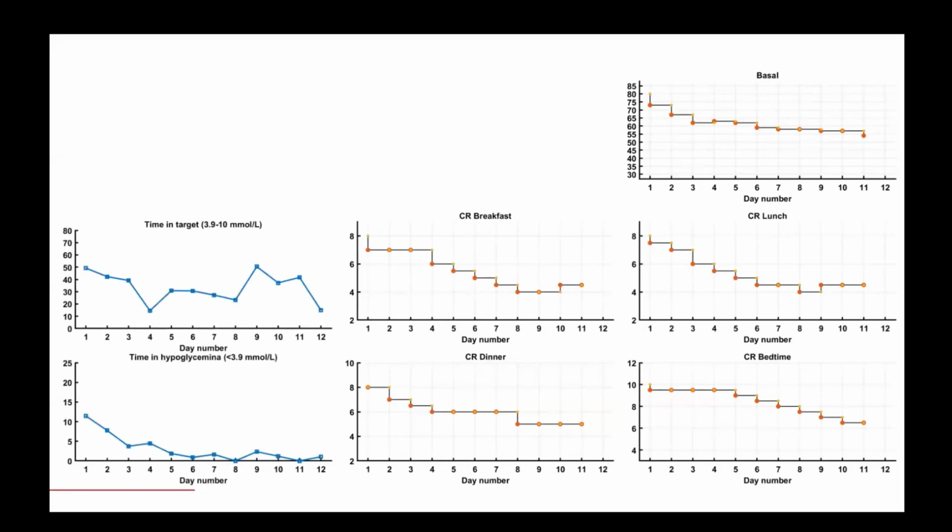And if you look at the percentage of time in hypoglycemia, so the lower figure, it drops significantly from 10% all the way to less than basically 2 or 3% and remains there. Now, again, these are two sample patients. Not everyone works very nicely like this. So the study is still ongoing. We should finish in December.